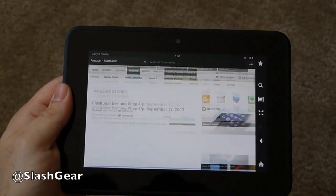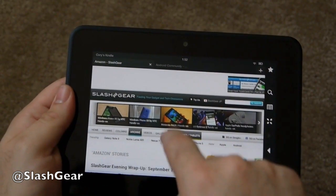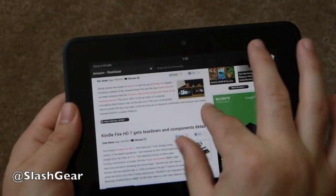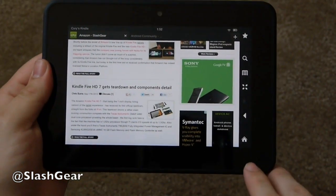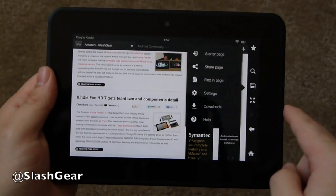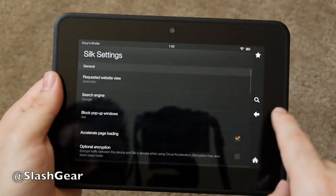And I am on a 5G, plenty fast Wi-Fi. There it is, starting to get a little better there. But it's a big page to load. SlashGear's got a lot of content for y'all. And then one thing that I wasn't too fond of here, well, you can go into full screen mode. That's nice. You can slide that out, go back into your settings, and go to your downloads or your settings for your browser or what have you.